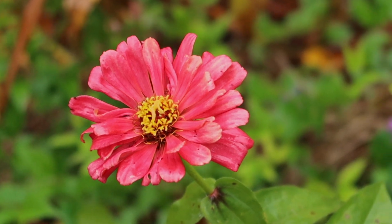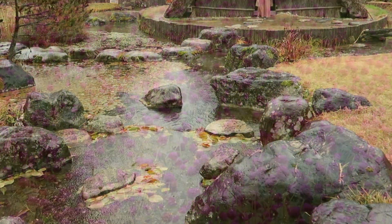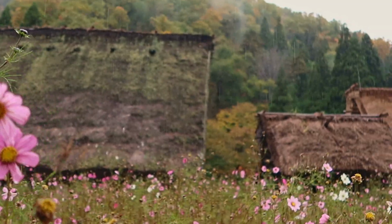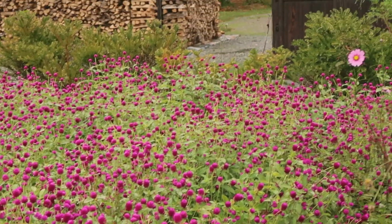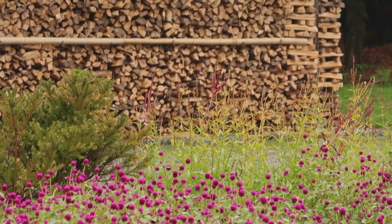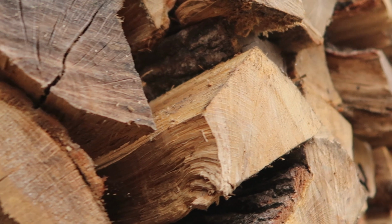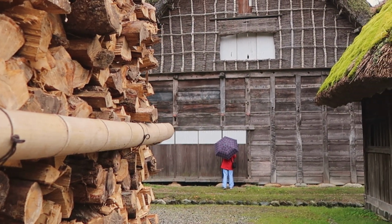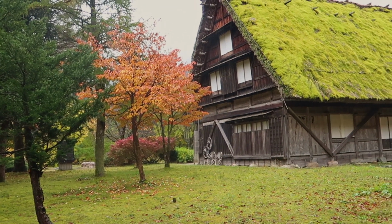Shirakawa-go was an unexplored region for a long time as it's situated in the heart of the Japanese Alps with no means of transportation. They didn't have anything coming into the village in snowy winter, and they had to survive. So this village is filled with their wisdom of how to live in harmony with nature, and residents have a strong sense of community, as they are like one big family helping each other.